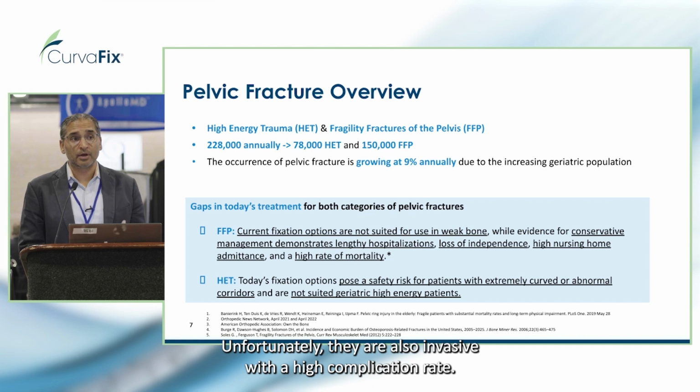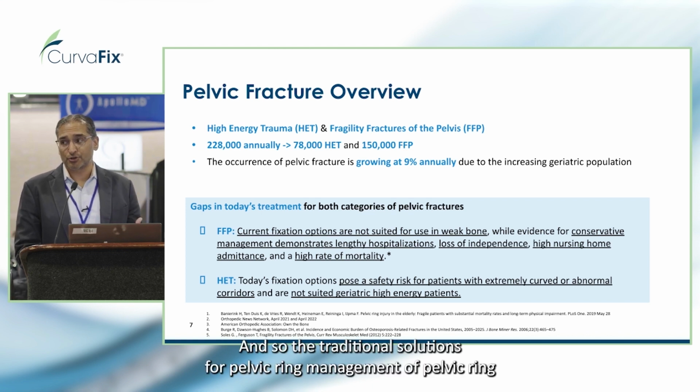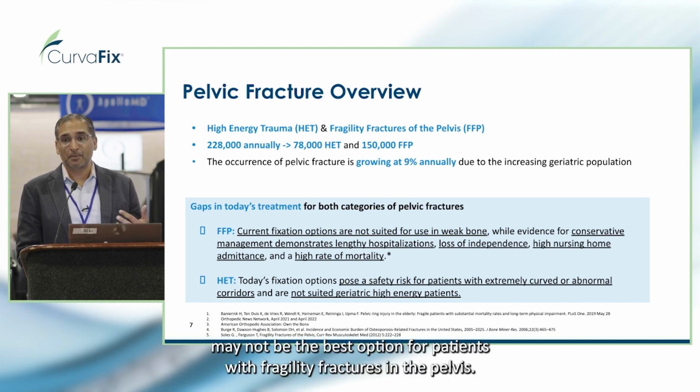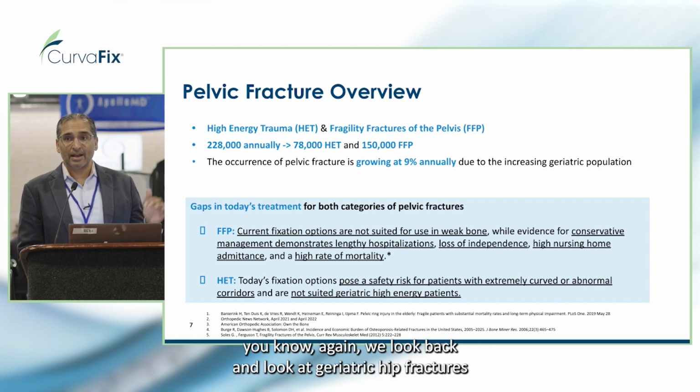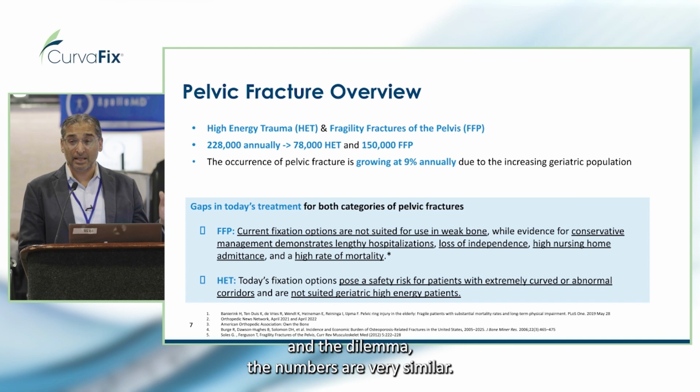Unfortunately, they are also invasive with a high complication rate. And so the traditional solutions for management of pelvic ring injury may not be the best option for patients with fragility fractures of the pelvis. And as we think about the numbers of pelvic fractures, again, we look back at geriatric hip fractures, and the numbers are very similar.